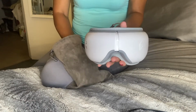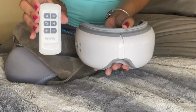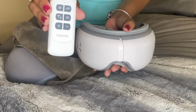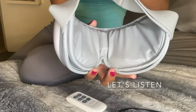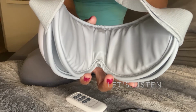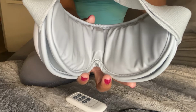It is wireless, it doesn't need to be plugged in, and then it comes with a few components. So it actually has its own remote control, because when you're using it, it's hard to navigate the menu. So this is a display of what it sounds like, and I'm going to let you have an opportunity to see how the massager looks.